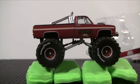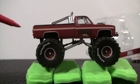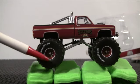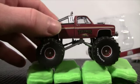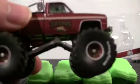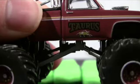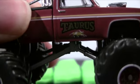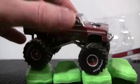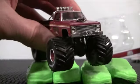Let's go ahead and check out this diecast vehicle. I really enjoy how it has the white trim around the wheel and tire. Goodyear tires right there. A very nice detail of Taurus. If I can bring it up close right here to get into view. So you got the name of the truck and you got the little Taurus, kind of cartoonish character. The windows are closed on each side.